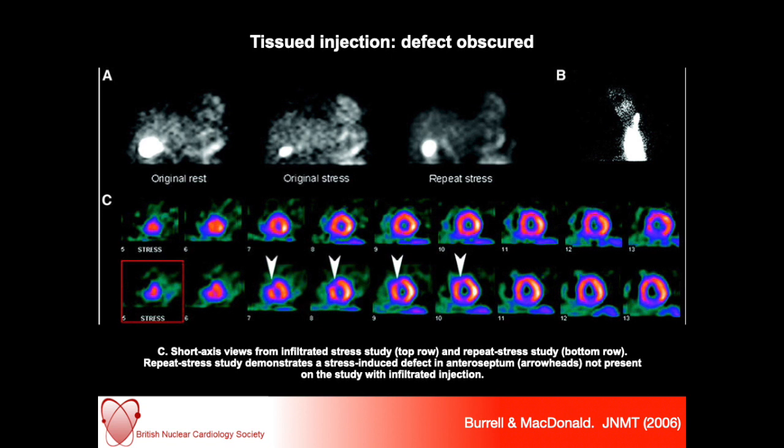What is the effect of having that tissued injection on the scan? Well, the original data showed relatively homogeneous uptake throughout the heart on these short axis images, but when the scan was repeated, this focal defect anteroseptally was demonstrated, which was simply not visible due to that loss of signal in the original data. So this perfusion defect was masked.